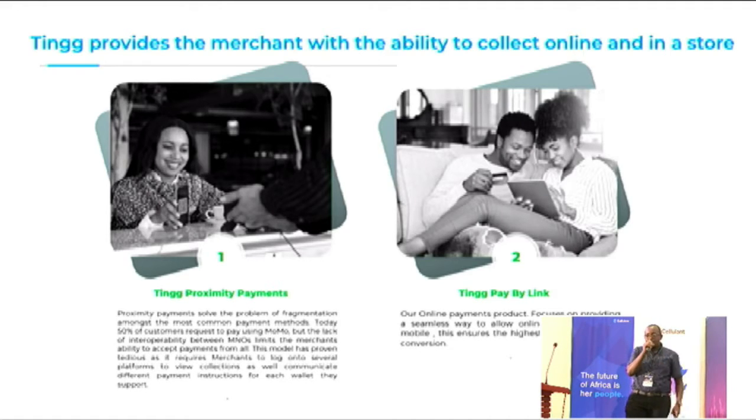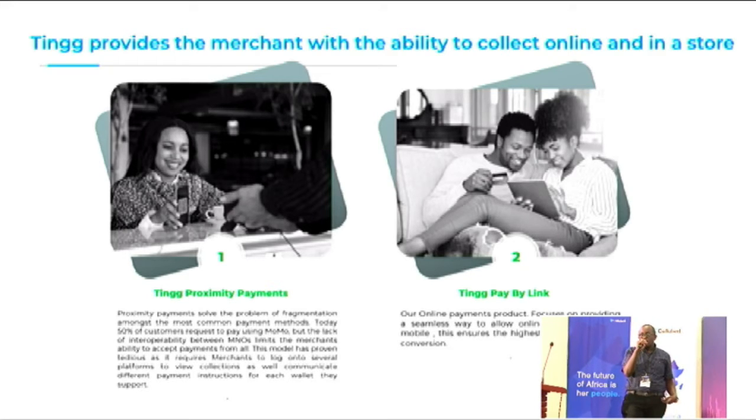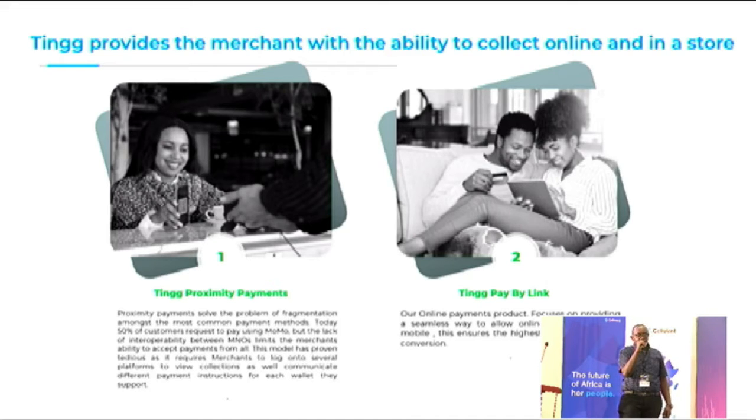So briefly, proximity payments is a product that we came up with to allow you as a merchant, you as a person who runs a business, to be paid by customers who visit your store. So customers can come to your store, select whatever they want, and then there are various ways in which they can initiate payment to you through the various payment options that we talked about. So that one will go deeper a bit later on.